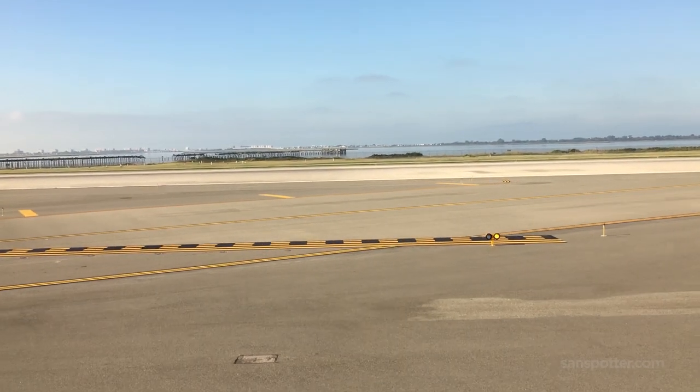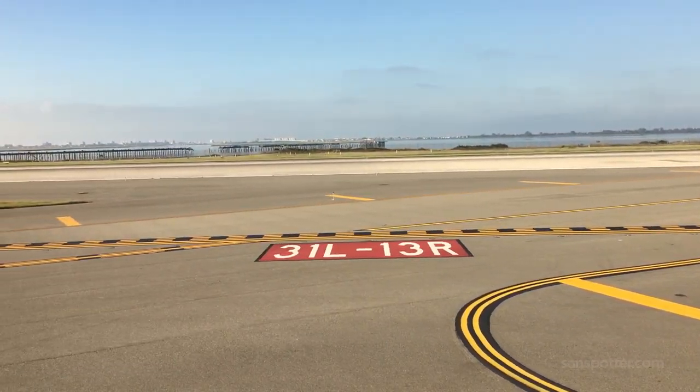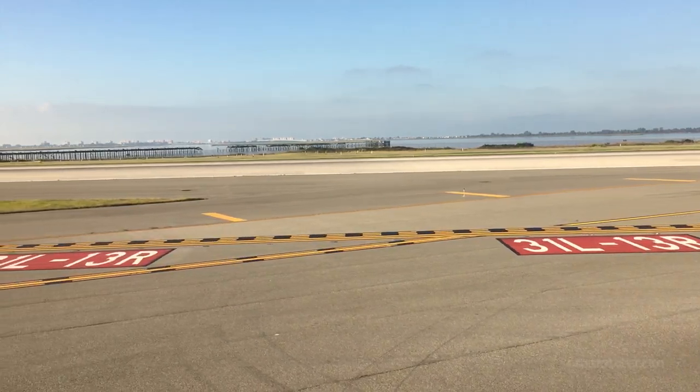Congestion here at JFK can be pretty gnarly at times, and this morning was no exception. It's not that bad if you got a window seat though, so let's just sit back, relax, and count the airplanes ahead of us.